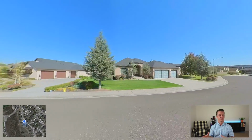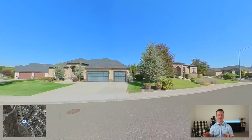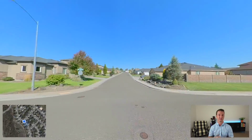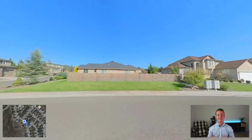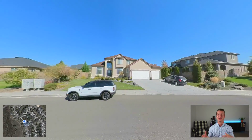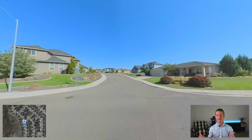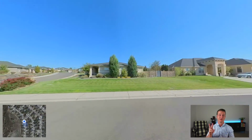If you do want that golf course frontage though, they don't have any houses backing onto the golf course, so it's going to be an area that you may want to avoid if that's important to you. Another fun part about this neighborhood is all the streets are actually named after famous American golfers. So if you've ever wanted to live on a street named after Tiger Woods, you've got 2 different options in this neighborhood.